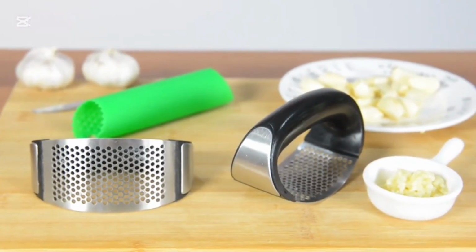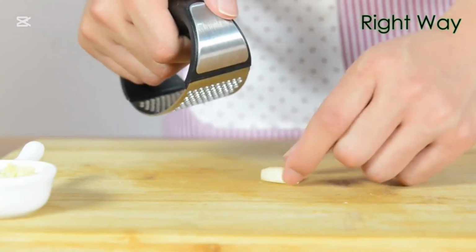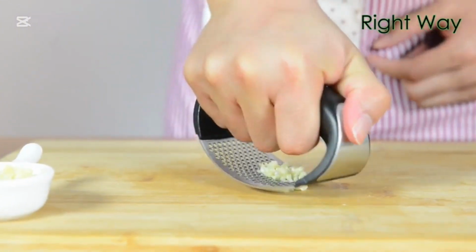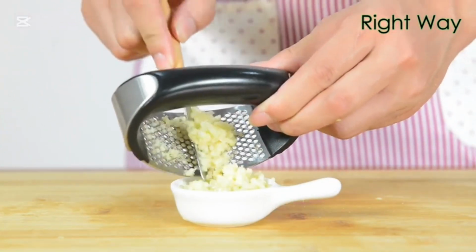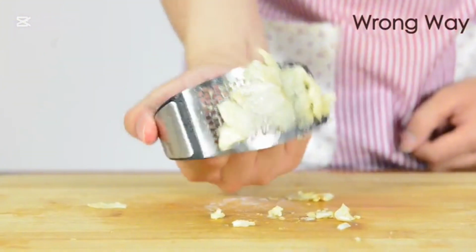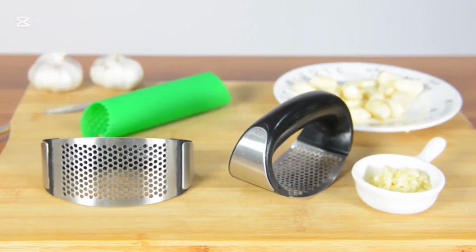This garlic press rocker is designed for effortless mincing with a simple rocking motion, making garlic prep quick and easy. Crafted from high-quality stainless steel, it ensures durability and rust resistance. Its ergonomic, comfortable grip reduces hand strain, perfect for everyday use. The smooth, curved design allows for easy cleaning. Just rinse under water or toss it in the dishwasher.